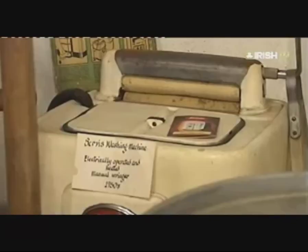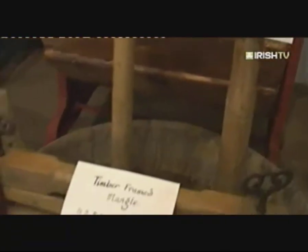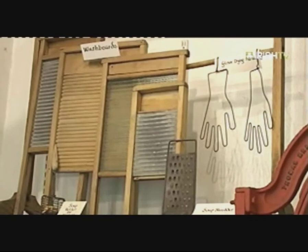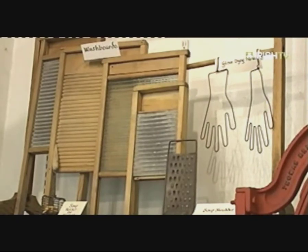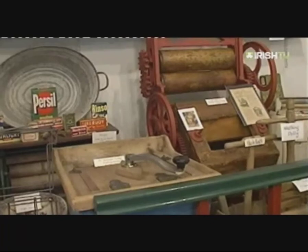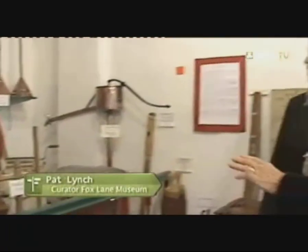The very, very early washing machines, and even prior to the washing machines, you have things like wash dollies and of course the old washboards, which a lot of people still remember. Most of these washing machines are manually operated, because this was before electricity was introduced in most houses. And of course you have the early baths as well, from the hip bath here, or a sponge bath which you actually stood into. It was like a big huge dish.